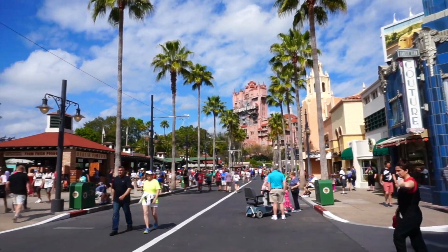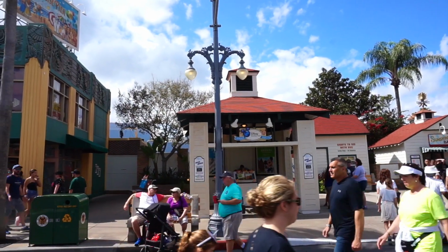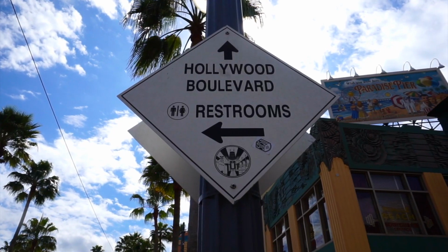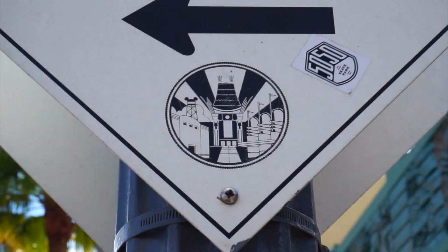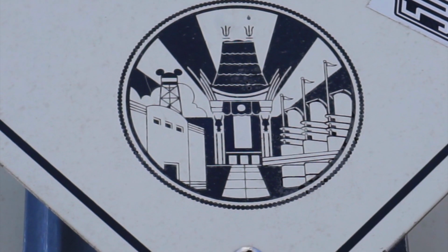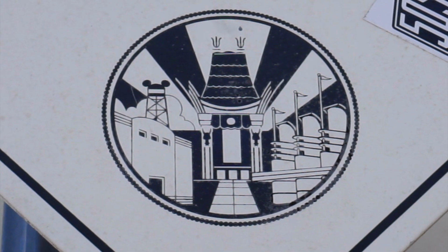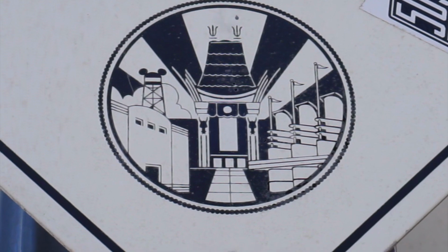But number 5 on our list is right over here, right in front of the DVC Shack, where if you're interested in becoming a DVC member, this is where they have all the answers to your questions. And it's on this sign promoting Hollywood Boulevard and the restrooms. If you look right here, you can see the old logo for Hollywood Studios. And look to the left of the Chinese Theater, you will see the Earful Tower, which is no longer here. It only exists in our mind and our memories. But it's still on this sign, so when I come to Hollywood Studios, I technically can still see that Earful Tower.